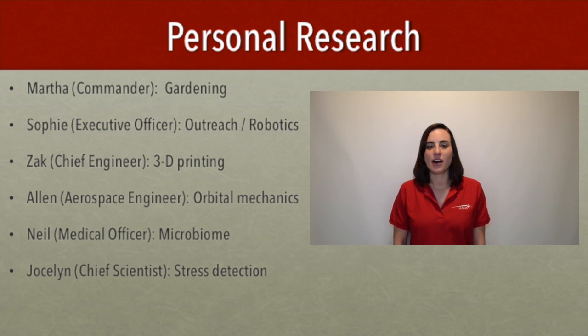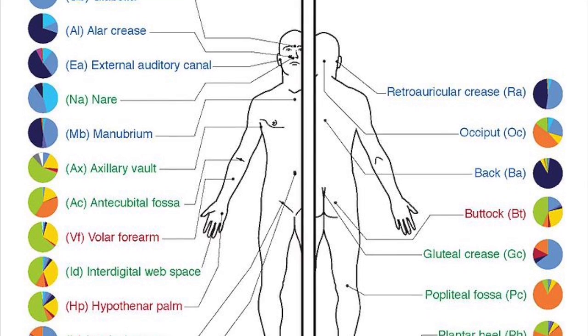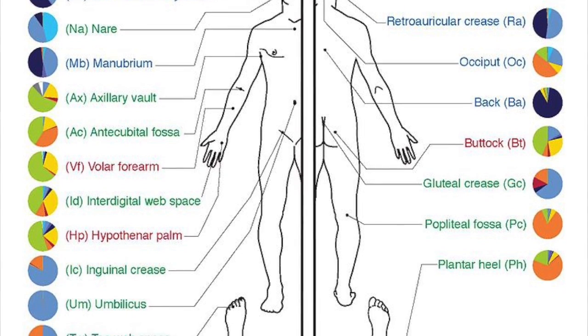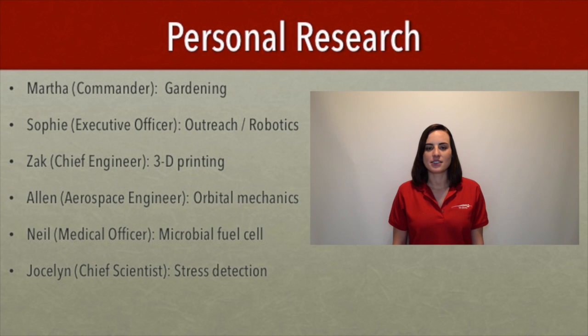He's monitoring our water and also looking at our microbiomes, so how our microbial populations are changing based on our diet and our isolation and confinement here. And I'm the crew chief scientist. My research is looking at our health and stress states, how to manage them better, and how they change throughout the mission.